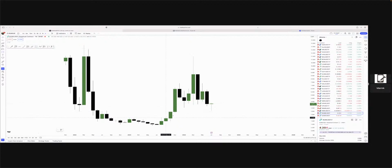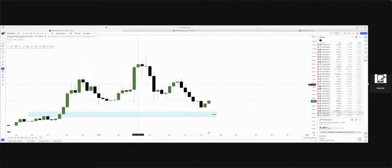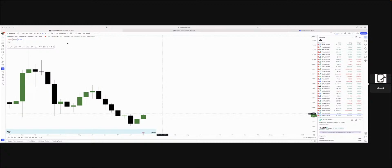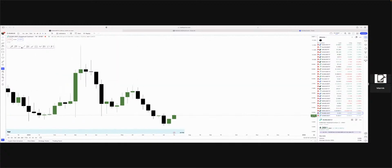The previous month was quite bearish, but we have that retracement. Let's see on the weekly. We have some liquidity to be taken that isn't taken right now. So that is a good sign. It's resting right there.